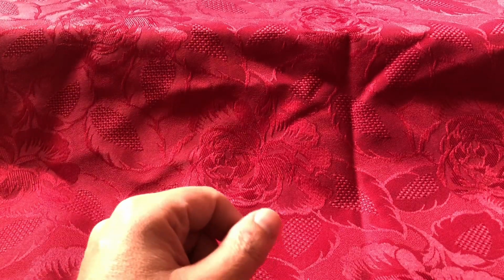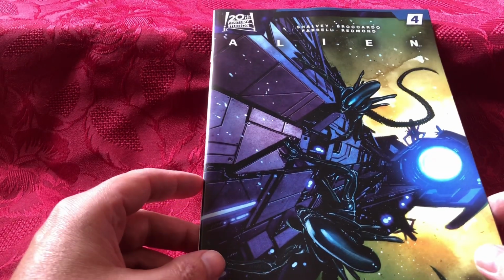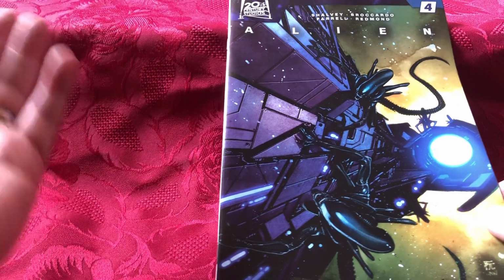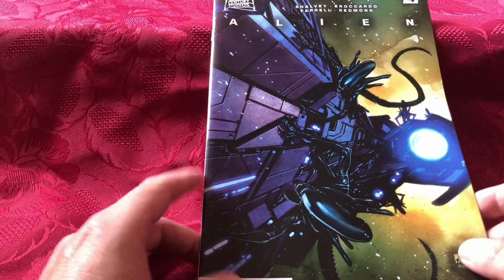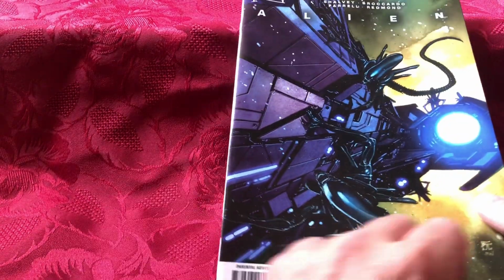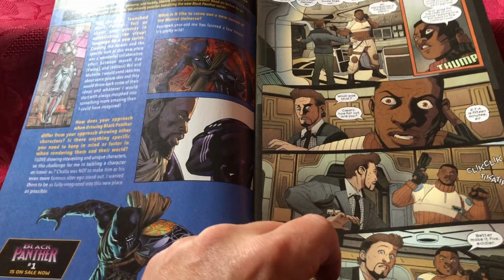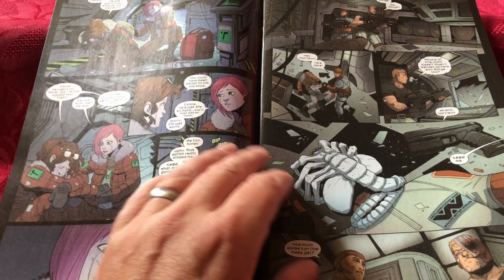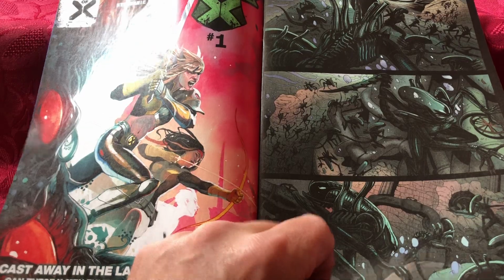Then we have 20th Century Fox Studios, Marvel Comics, Alien, issue number 4. They do mini-series of them basically, and it's issue 4 of the newer mini-series. I used to read the Alien comics under Dark Horse when Dark Horse had the license for a very, very long time, since the late 80s, early 90s it was. I do have them comics from way back then.